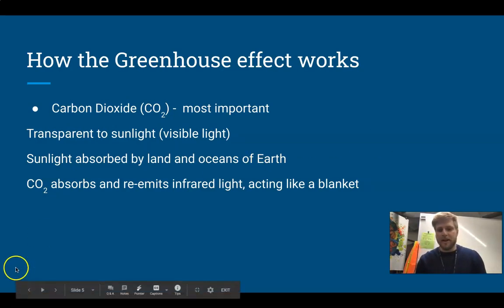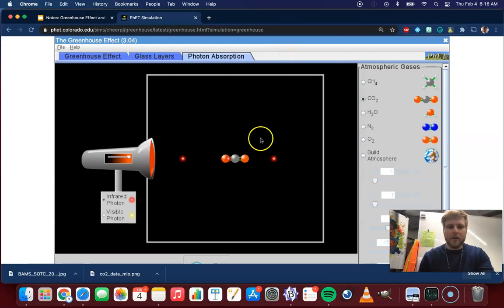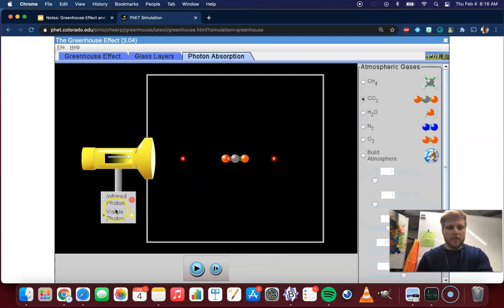I want to show you what that looks like in a little simulation. What I've got here is a simulation that's going to shoot visible photons at our CO2 molecule, and we'll see what happens to the visible photons when they go by the CO2. Let's watch what happens. Now that those infrared ones are out of the way, you can see the visible photons are just passing right by the CO2 like it's not even there, just like visible light passes right through glass.